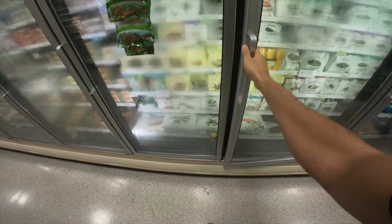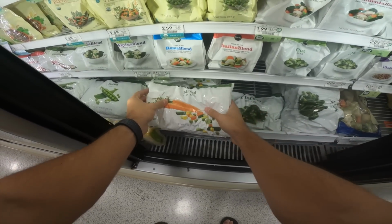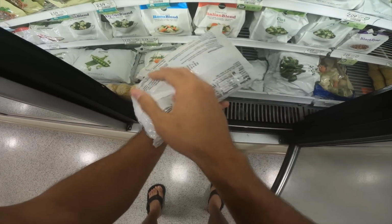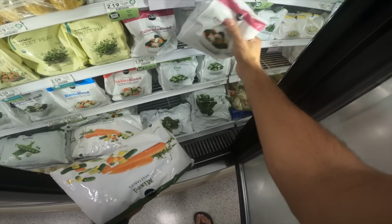All right, on the frozen veg, I don't really put a whole lot of thought into frozen vegetables. They're all kind of the same calorie wise. So I just get a big bag of whatever they have available. It's just a mixed veg and then a couple others just to throw in the mix.